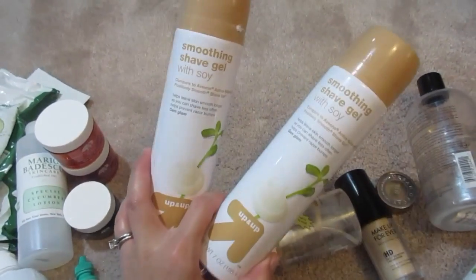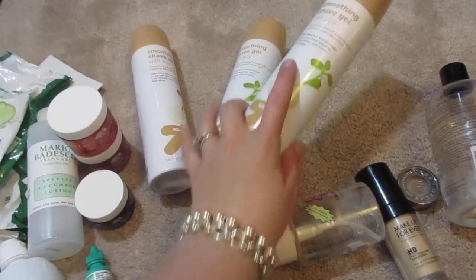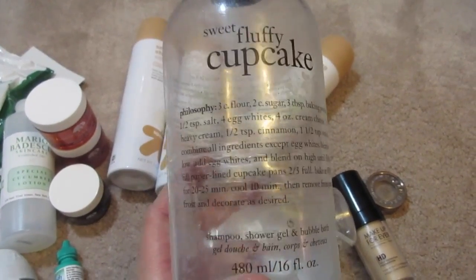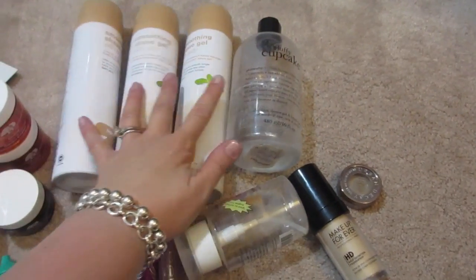As always, smoothing shave gel with soy. I went through 2 of those, no, 3 of those apparently, in the time that I was hanging on to my empties. And I also went through one Sweet Fluffy Cupcake Philosophy. You guys know I like those if you've watched my empties before. So these are all things I repurchase.